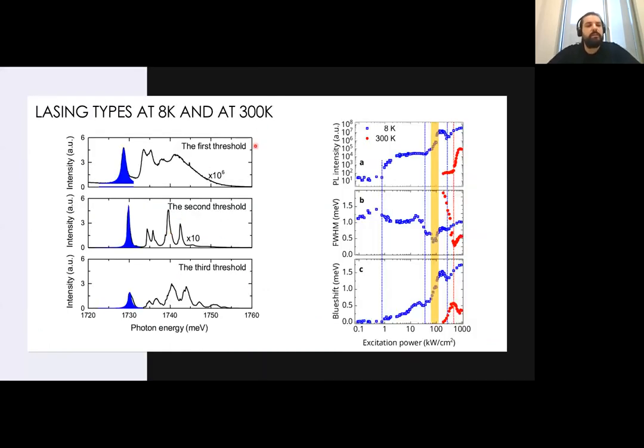So now we can switch to the properties at low temperature. Basically, here I plot three spectra for three regions of these plots. They correspond to the three situations at the three thresholds in the system. The first one we can observe here, and we suggest that it's polariton lasing. After increasing power, we can observe the second threshold and the third threshold.